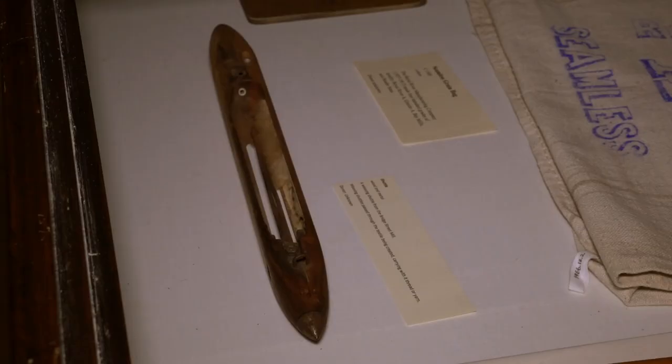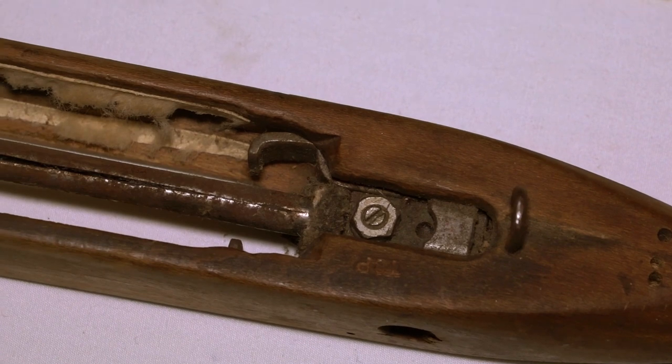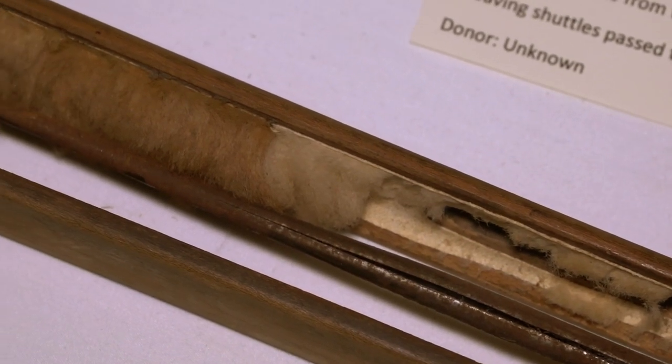But we have a great example that you can see here in the History Center. We also have a shuttle on display at the History Center. This is another tool that would have been used at the cotton mill on Bridge Street. The shuttle would have been used to shoot the weft into the loom to create the woven grain bags that they were creating at the mill.